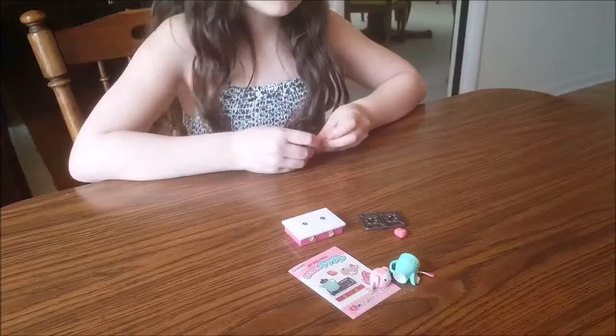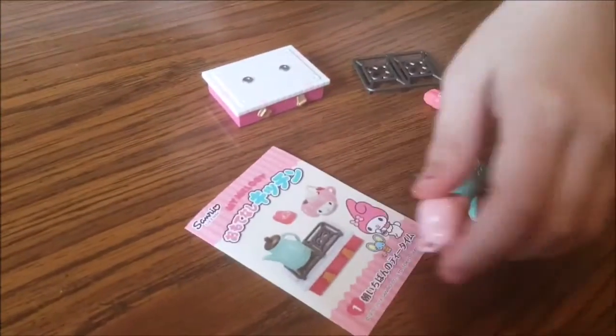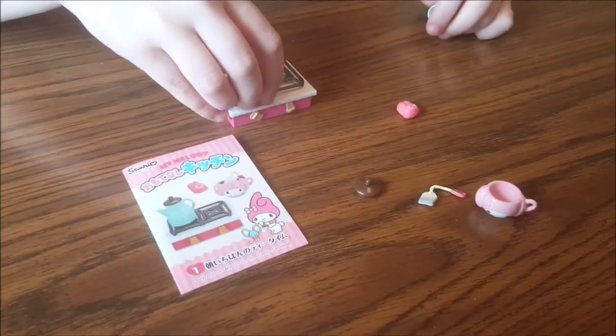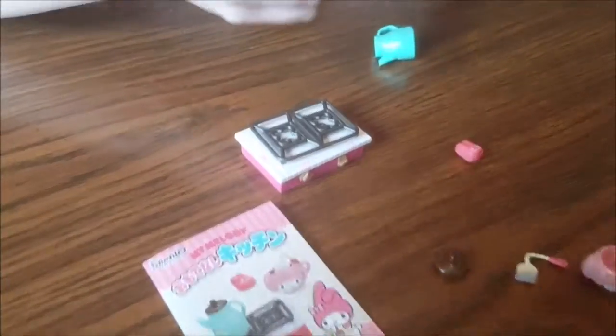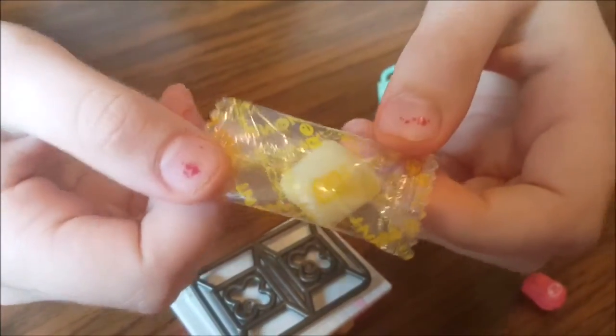Okay. So this is the first box we're doing. My Melody from Sanrio, and Lily's going to arrange it. We took it out of the packaging because we don't want to bore you with all that. Although it comes with this super cute little candy. Show us the candy, Lily. We're amazingly tempted to open it and eat it and see if it's any good, but we'll leave that to you because all of these things are going to be available.